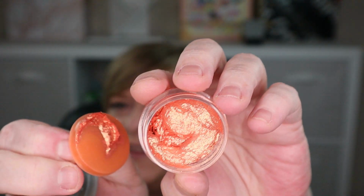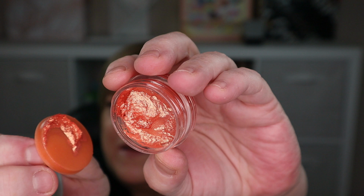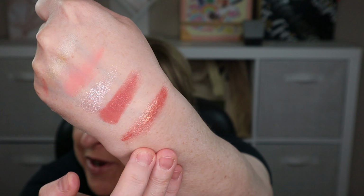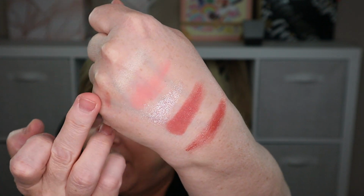Ooh. Okay, it's kind of like a tangerine, coppery, golden, shiny goodness. Interesting texture. There it is right there. Oh, that will go lovely with the rest of the shadows.